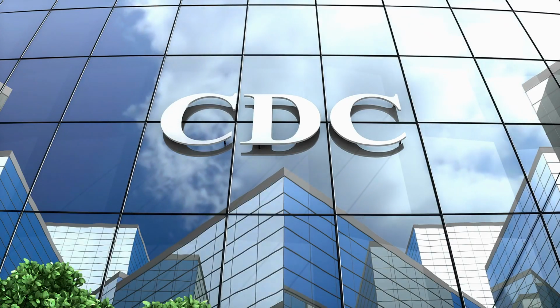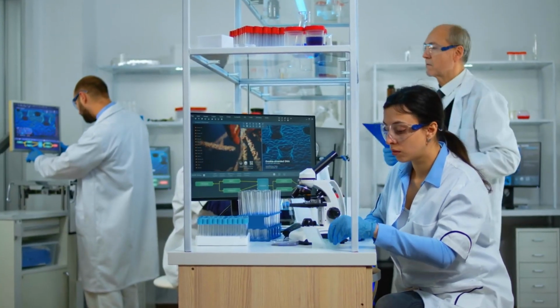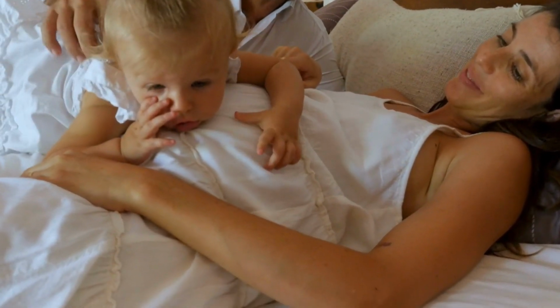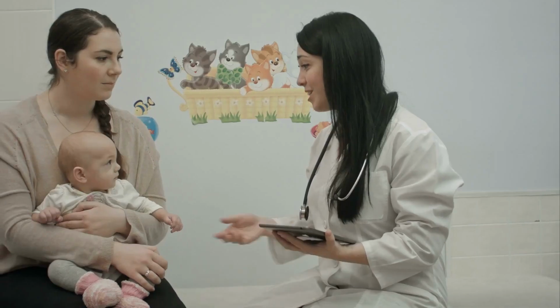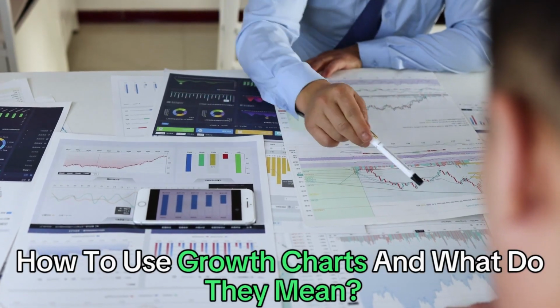The Centers for Disease Control and Prevention, CDC growth charts, are based on data from the United States, and they reflect the actual growth of babies in various feeding and environmental situations. Both types of growth charts are widely used and accepted by health professionals and parents. How to use growth charts, and what do they mean?